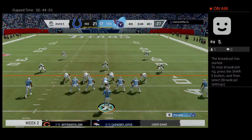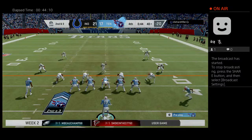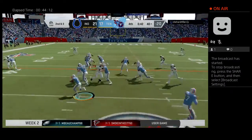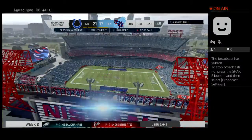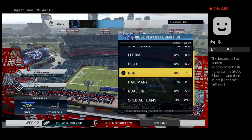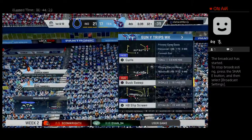A good run got 7 on first. Here's 2nd and 3. Ready. Run. And he gets it down to the 32. The Titans going to use the first of their timeouts as they stop it here with just under 40 seconds to go in the game.